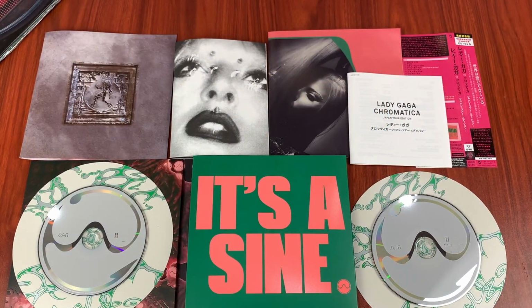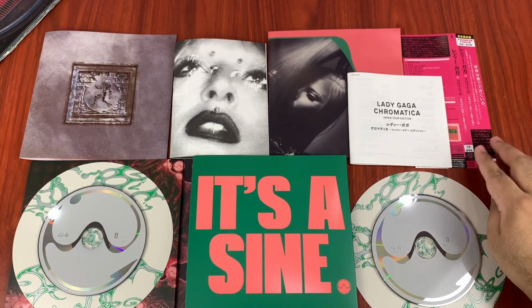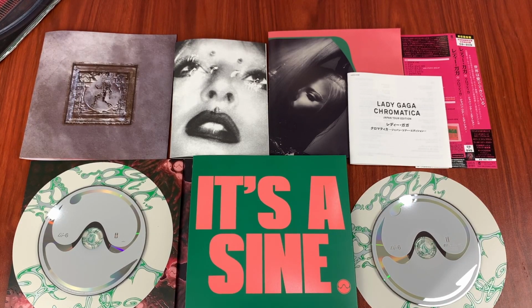So first up, this edition costs about 4,200 yen, which translates to about $30. And with shipping, another $10 for tax. So this actually came to about $65 for me, and mostly it'll be quite similar for those living outside of Japan.